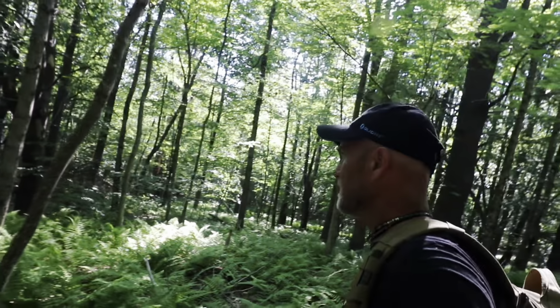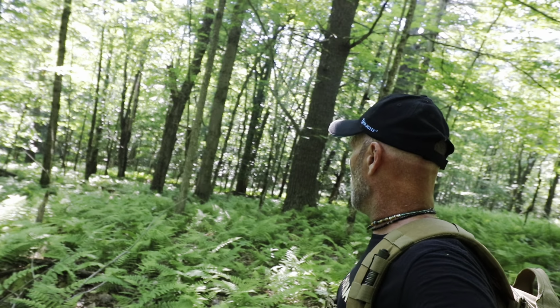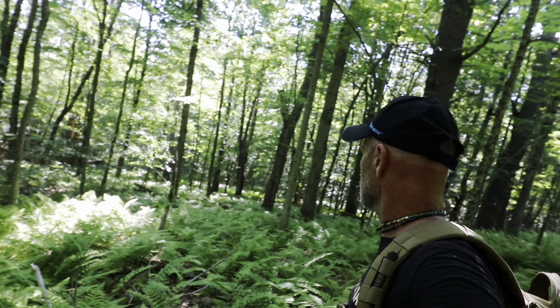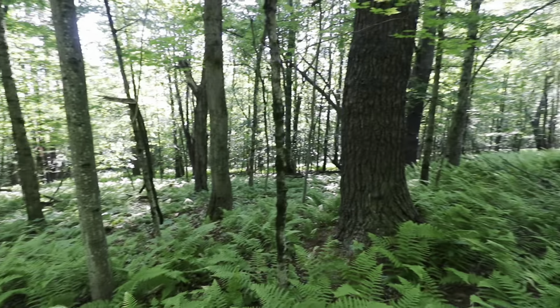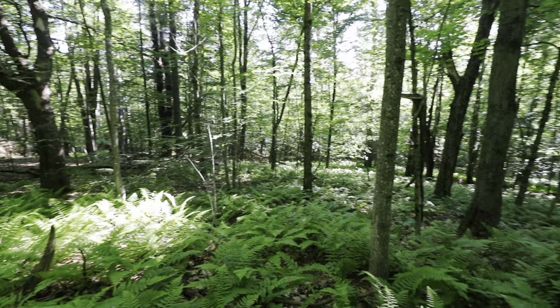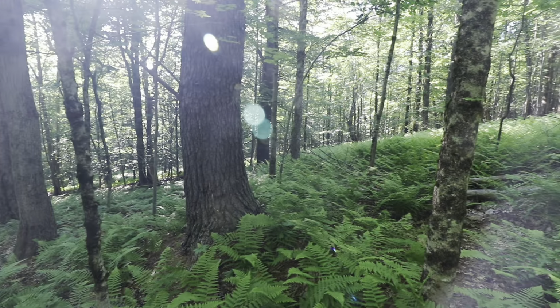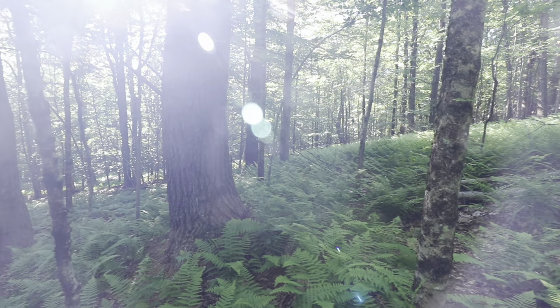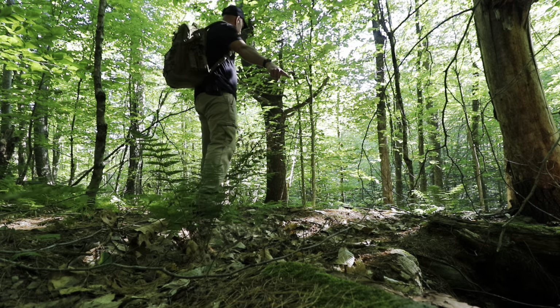But I'm hoping I can find the well because it's off this side of the hump. But look at this. It's a fern bed as far as you can see. And just goes back down. That's why I was amazed to find it the other day. I was just, you know, going without direction. Just going. Okay, there's our well.